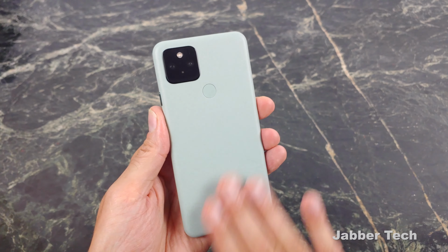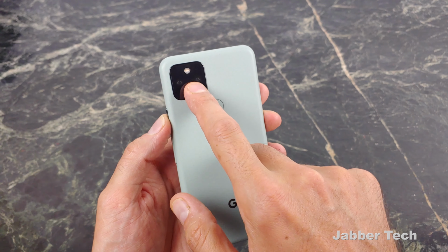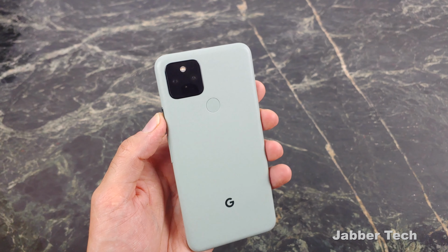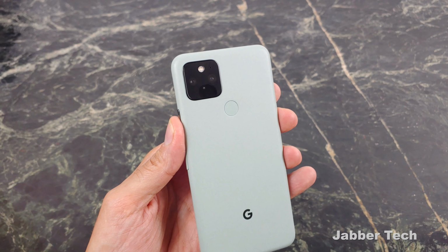On the back, you get this awesome sort of sage color or the just black. Here's your fingerprint scanner. You also have a 12.2 megapixel tried and true shooter, as well as a 16 megapixel wide angle. More about the Pixel camera in just a second.